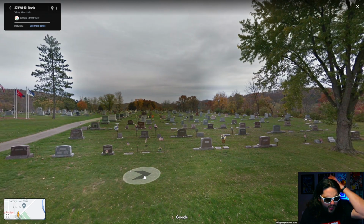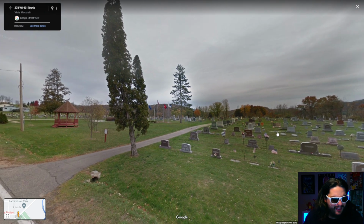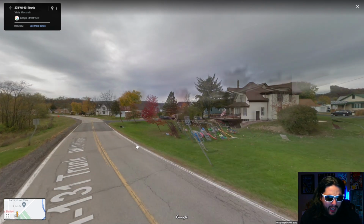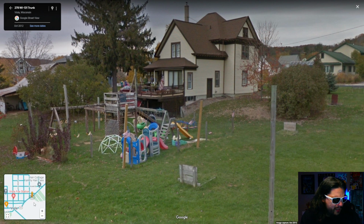Man, this is a really big graveyard. I mean, there's got to be at least 700 graves in this place. There's only 700 people in this town. I guess maybe it's a spot for all of them. Maybe they give you a free one when you move to town. There's obviously a younger generation here. There's kids. I wonder if this is a daycare center. I wouldn't be surprised in a small town like this.